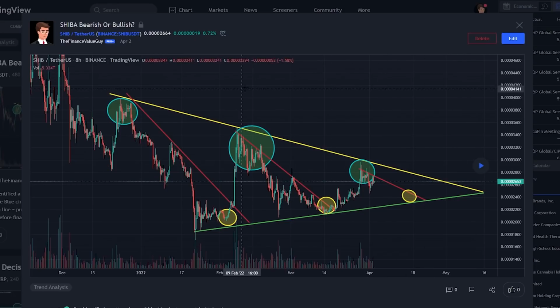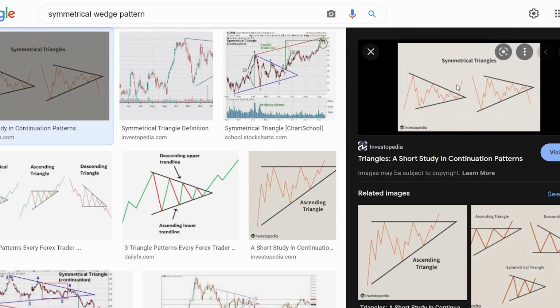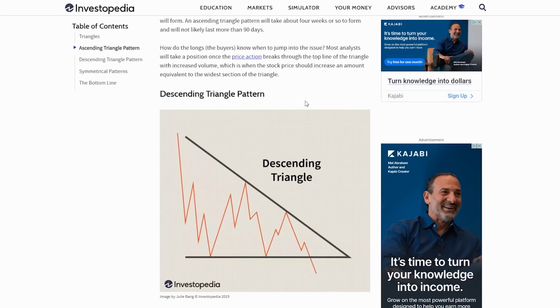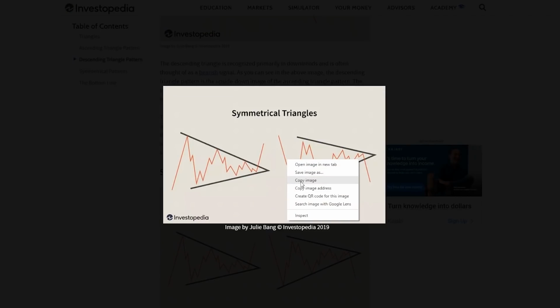If you don't know what symmetrical wedges are, I'm going to get a picture from Google right now. So a symmetrical wedge pattern is something like this. As you can see, there are many different variations of symmetrical triangles and wedges. I hate these ads. I'm going to copy this so that when we go into the chart, we can paste it. And this shows us that near the ending of the area, what tends to happen is we have a breakout to the upside or a break to the downside. That is what we're having.